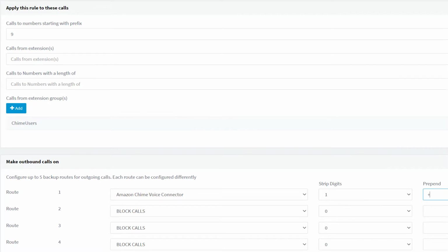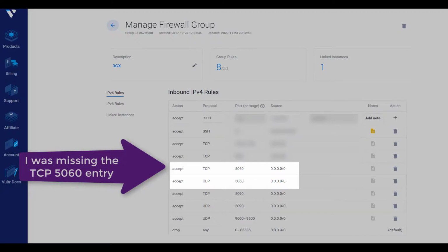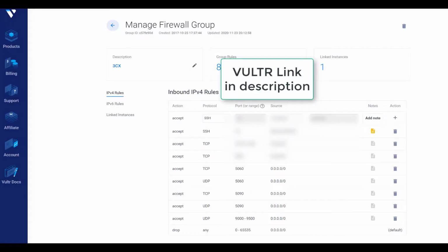And this particular VM runs on Vultr. So it's a good example of how you can integrate different providers with different solutions. And they provide a free firewall too, so I had to configure that to get it to work.